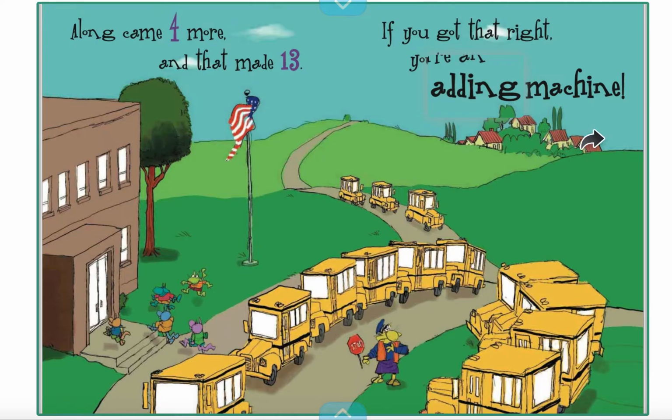Okay, let's count all of them. 1, 2, 3, 4, 5, 6, 7, 8, 9. So there's our nine original buses, and there's four more. So 9, 10, 11, 12, 13. We can count the picture when we're adding to find the total.